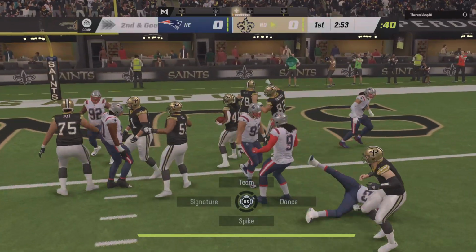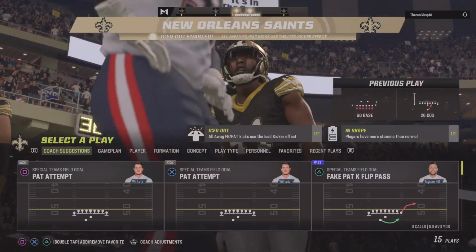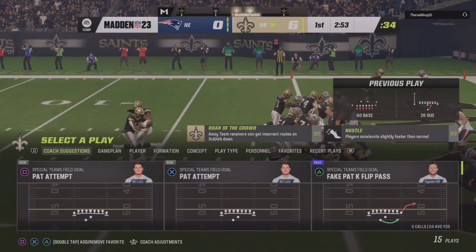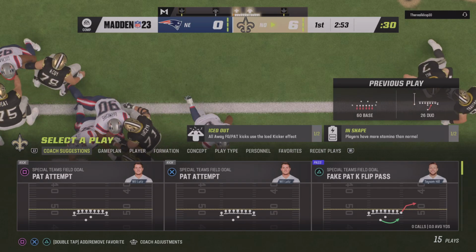Again, Kamara. And he takes it across and into the end zone. Touchdown, Saints. Alvin Kamara taking it in from a yard out. And the Saints are on the board first here this afternoon.